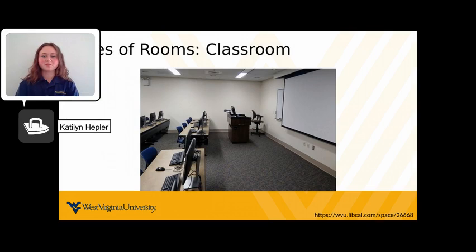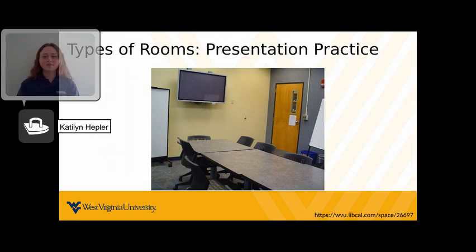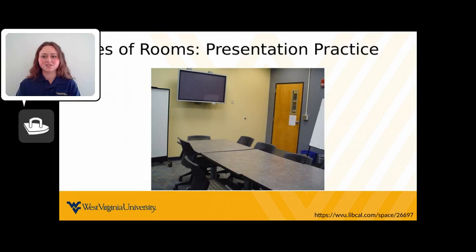Secondly, classrooms are best for larger groups, demonstrations, and training sessions. They are equipped with podiums, whiteboards, and projectors. Lastly, presentation practice rooms are great for when you would like to rehearse or record a presentation. They are equipped with podiums, projectors, and one-button studio. You can also rent whiteboard markers and cable adapters for any room from the library's front desk.